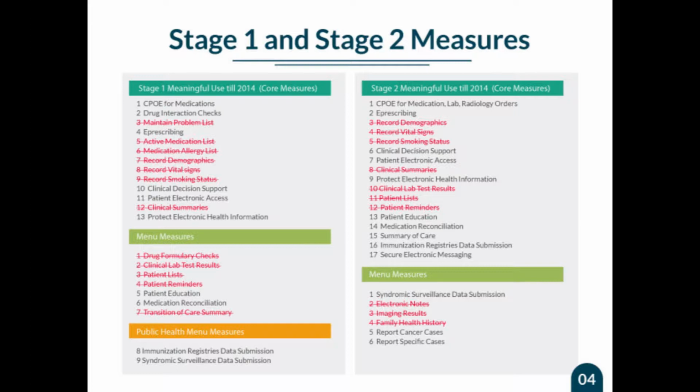So these measures, and all in all, we had 23 measures in stage one. As you can see, 12 of them have been removed. The reasoning behind this is that CMS now believes that the Meaningful Use Program and health IT in general in the U.S. has evolved since Meaningful Use started in 2011, and these measures no longer need reporting from providers. Basically, from all the providers, and if you look at the stats of these measures, everyone was achieving above 90% in these measures.